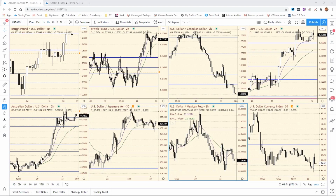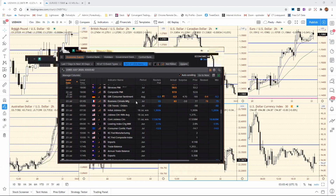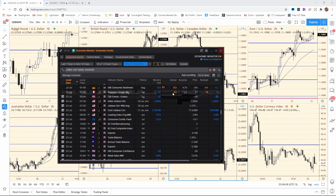Let's take a look at the economic calendar. We did have German GfK consumer sentiment come in a tad bit weaker. It's hard to put too much stock in some of these numbers because of the way the coronavirus has swung back and forth. But nonetheless, the Reuters poll was -5, came in at -3, obviously a little bit better. French business climate, Reuters poll expecting 85, came in at 82.